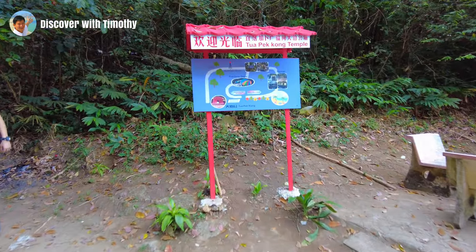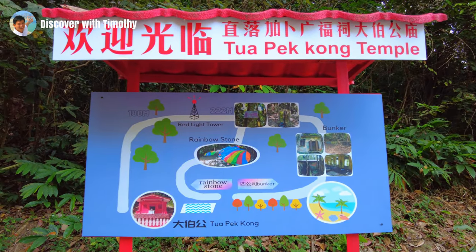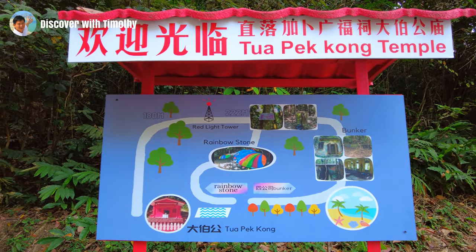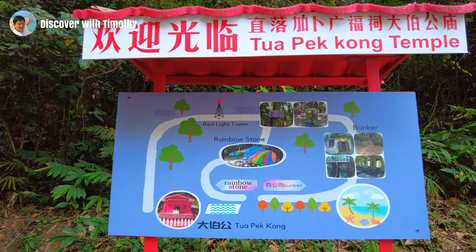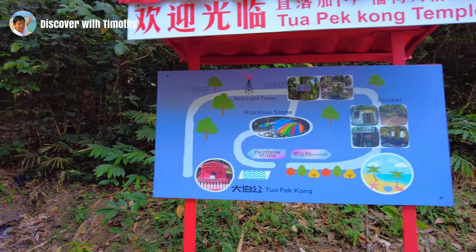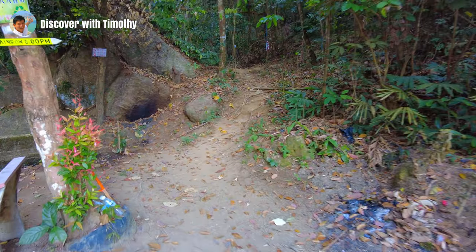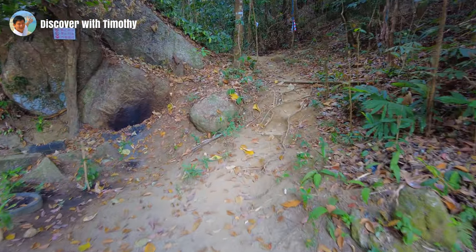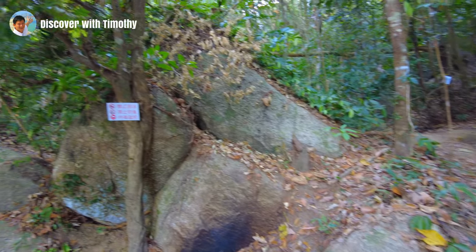From the temple, we can continue hiking into the hills. On this board, it is shown that there's a forest path to a cluster of painted rocks known as Rainbow Stone. You can even hike to some World War II bunkers as well as a lighthouse, but I won't be going there. Let's just attempt the hike to the Rainbow Stone.